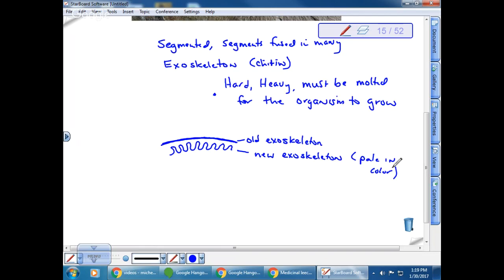And so this is a disadvantage to having an exoskeleton: you have to molt it, and that's your period of really extreme vulnerability, okay? So these are disadvantages. Okay, one advantage to having an exoskeleton, obviously, is protection after it is hardened, right? And also it helps to prevent water loss.